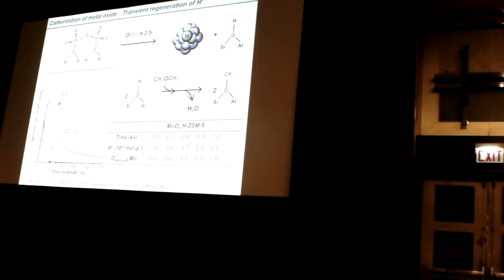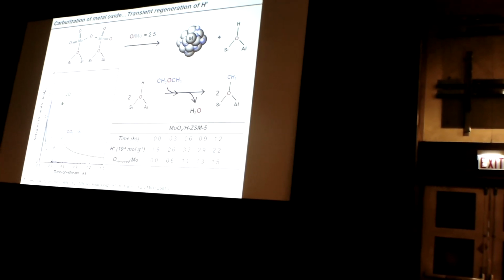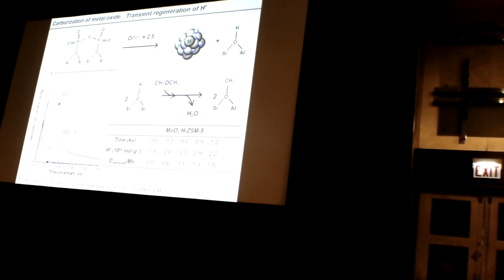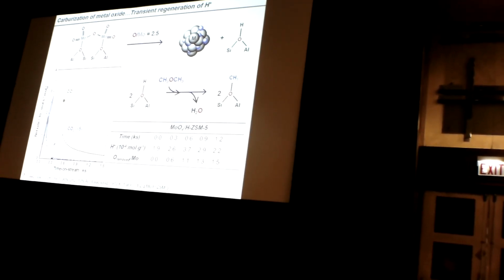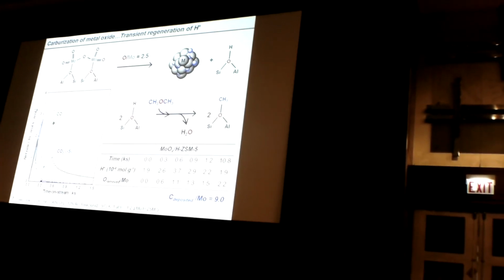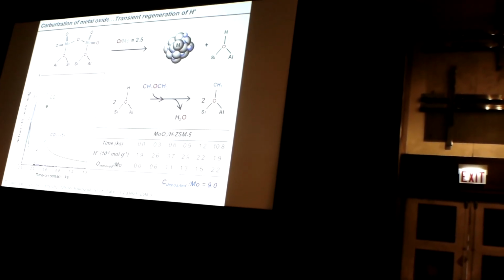So at least in our hands, you have to take a high aluminum content material. You can disperse the moly very effectively by simply doing vapor phase ion exchange. And that moly oxide is a pre-catalyst that subsequently carburizes. So you do deposit some carbon on the moly, and this is a topic of current investigation in our group. But the other characteristic of this catalyst which will become relevant is the following. You see an initial period of time where you lose this oxygen. During this time, there's no benzene being formed. That's why I've been characterizing this as a pre-catalyst.